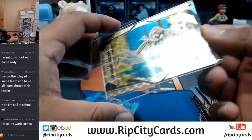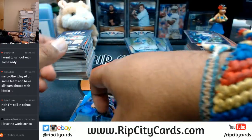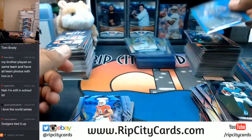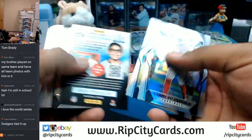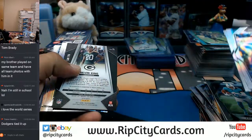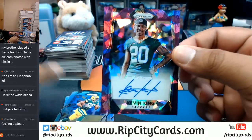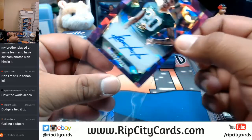A wild pitch hit the ground. Man took second base. Got a man in scoring position now. Bobby Wagner of the Seahawks with the teal. Dodgers tied it up. Well, thank you for spoiling that for me. No spoilers, guys. No spoilers. Kevin King of the Packers with the purple cracked ice. To 75 autograph.